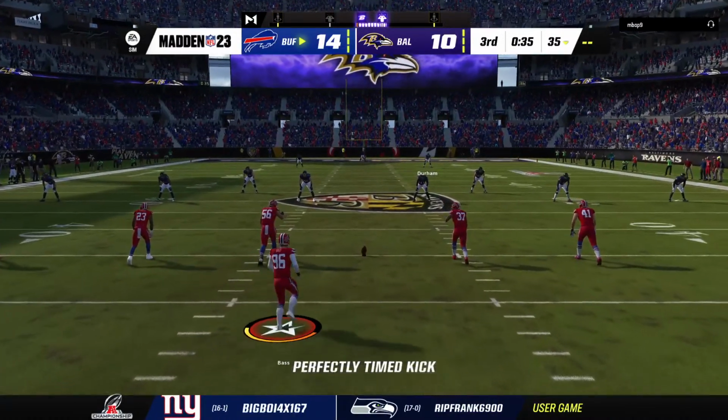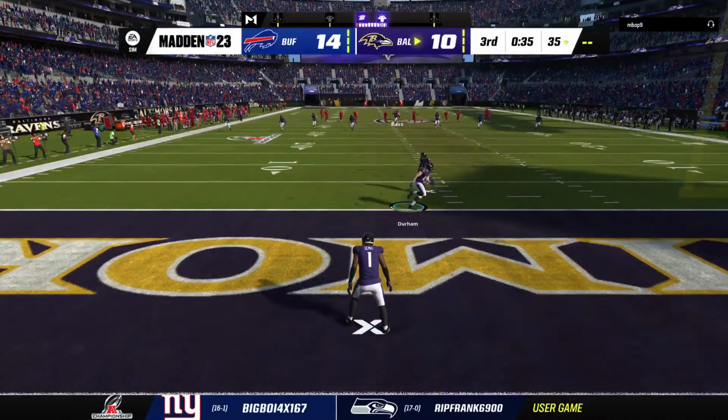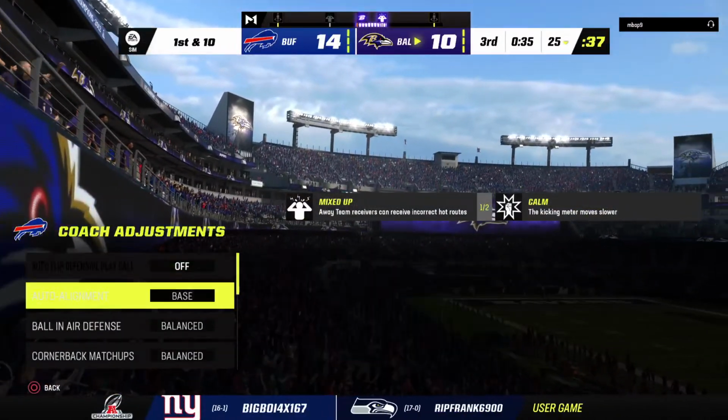After the touchdown, Bass to kick it away. And they will not get a chance to return this one as it's through the end zone for a touchback.